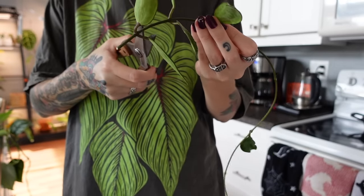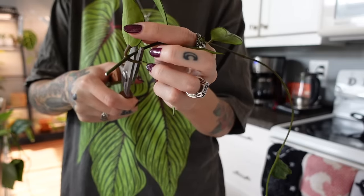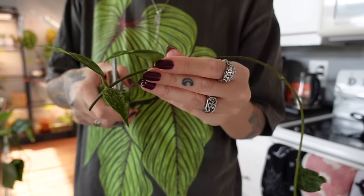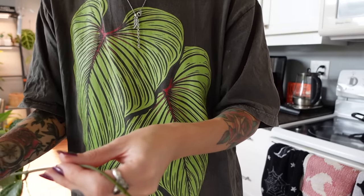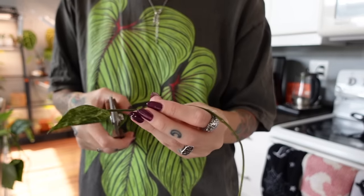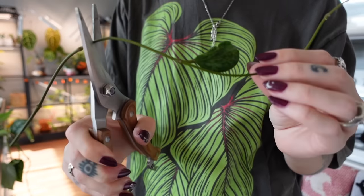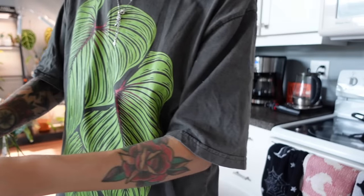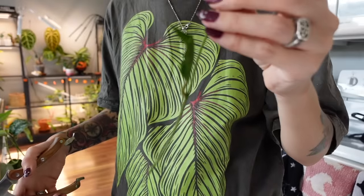I'll probably do this pair. This pair. And then this one, and then that one, I guess. This is like a new leaf that isn't even fully formed, but we'll see what happens, I guess.